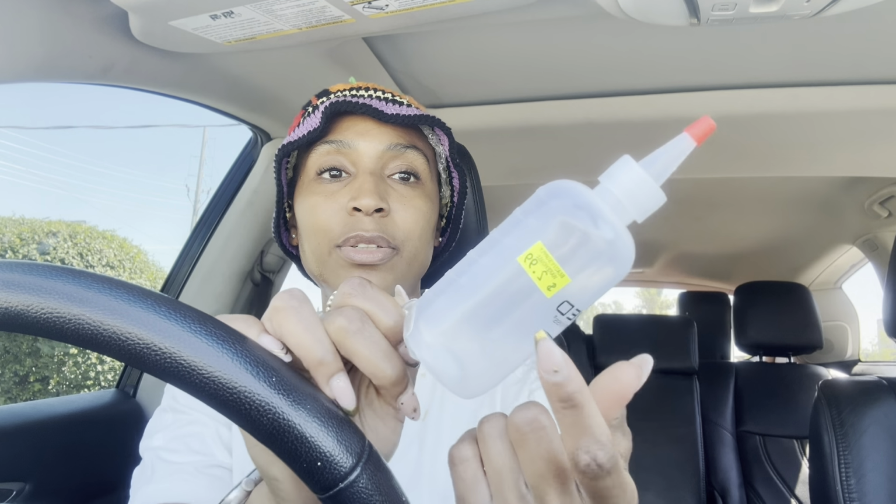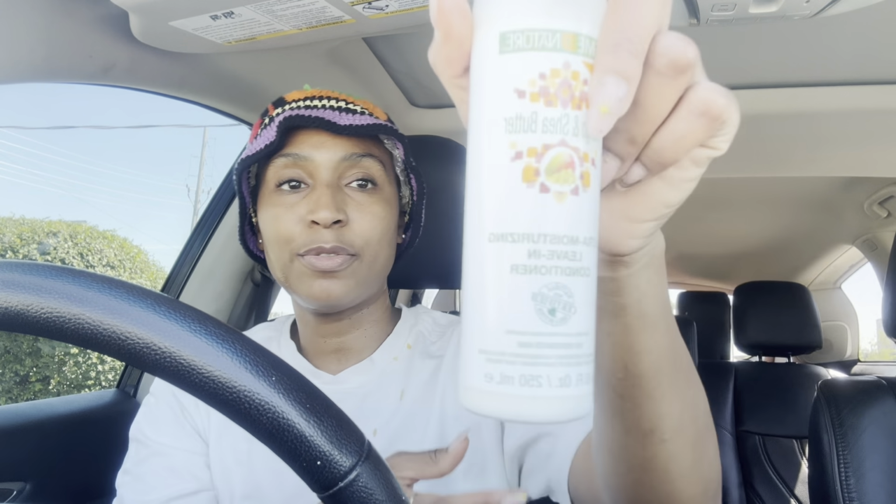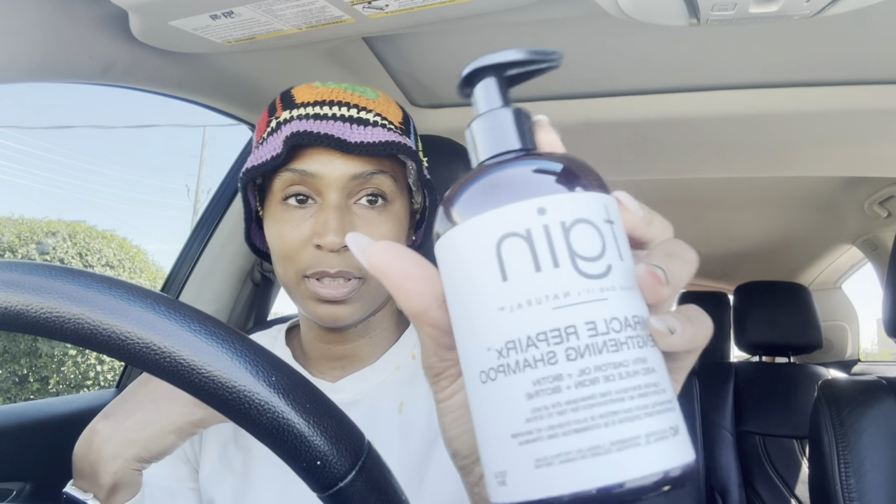And then I got this, but the person who uses this is Daniel for his locks. It keeps his scalp clean and moisturized. And I got this because I'm going to be mixing my leave-in conditioner and the oil that I use, the grape oil, together and putting it on my scalp. And then I got this for my neighbor. She asked me for a leave-in conditioner, but the leave-in conditioner that I use is the same brand. We'll see when I get home.